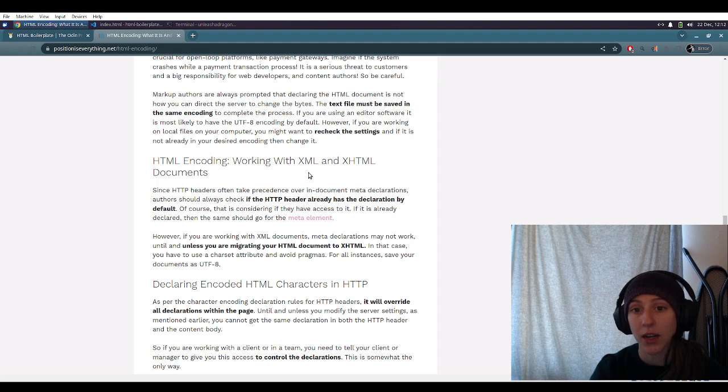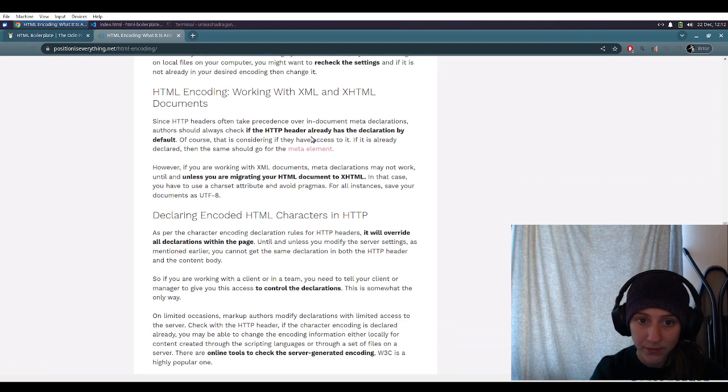If you're using an editor software, it is most likely to have the UTF-8 encoding by default. However, if you are working on local files on your computer, you may want to recheck the settings. And if it is not already your desired encoding, then change it.